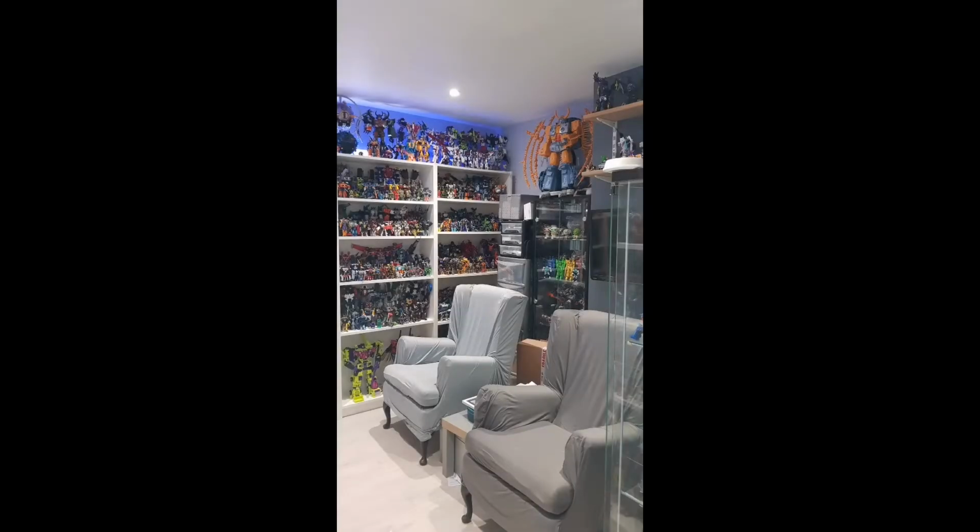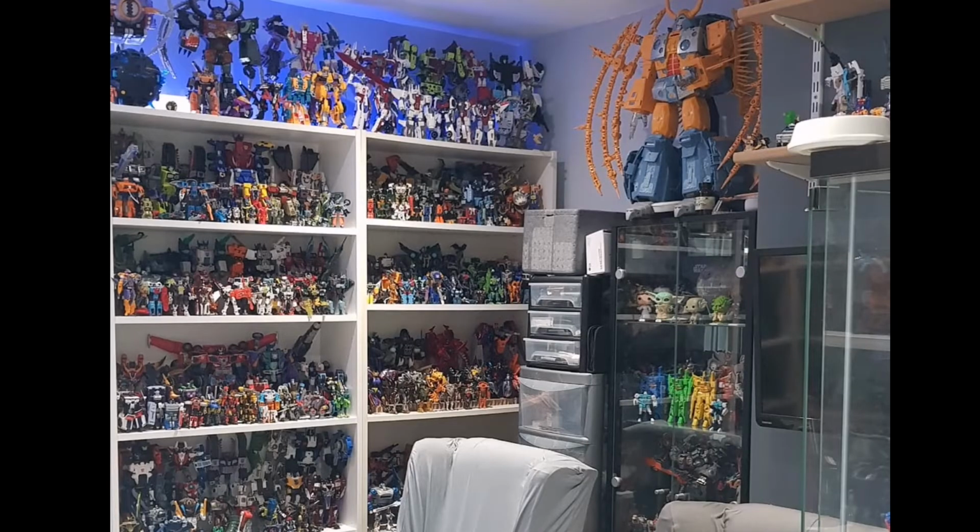Next up to showcase his collection is Chandler from the TFYTC, and I can see a little IKEA Detolf up in the corner. That's the first sighting of a Detolf in this video. But look at that collection over there. A lovely mix of Generations figures as well as some brilliant and often really ignored Unicron Trilogy figures. They do look really lovely together.